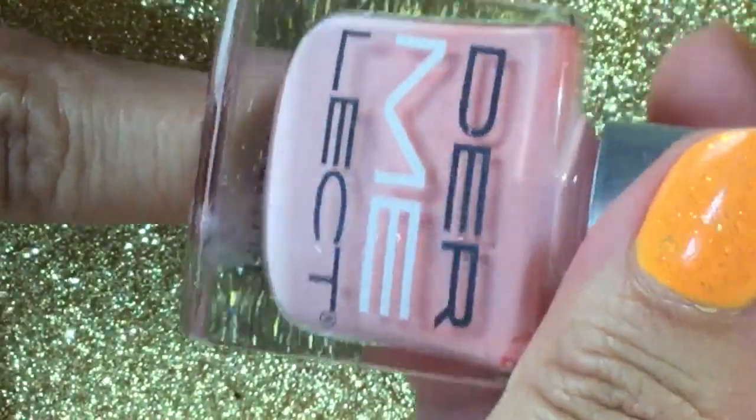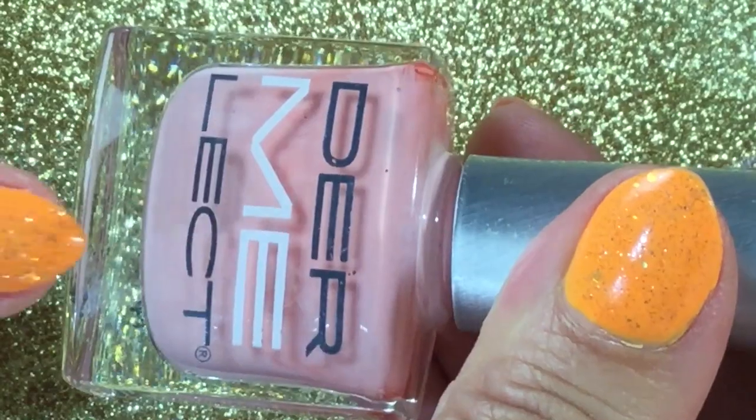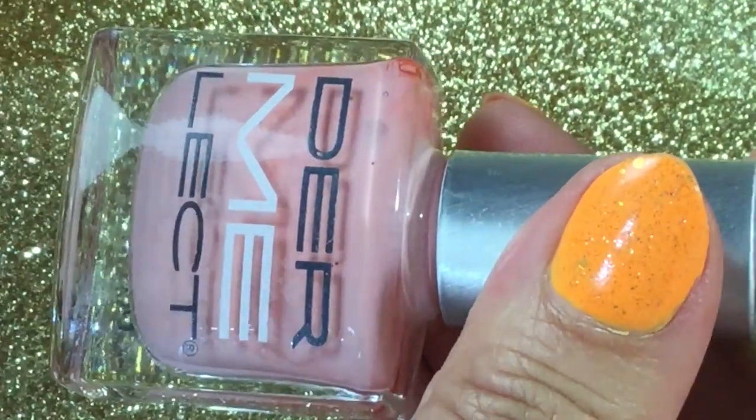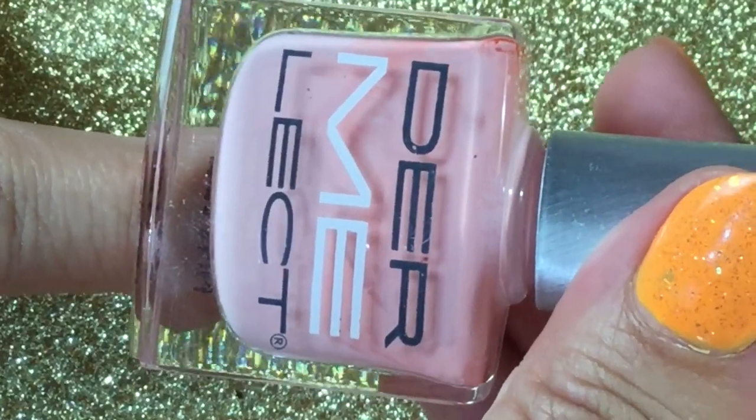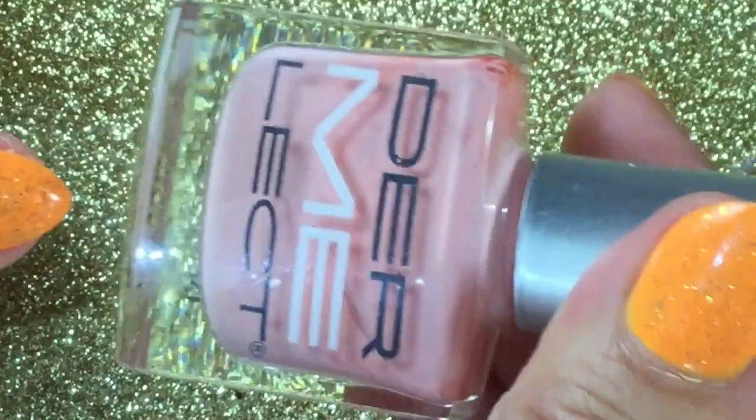But this type of color, I'm never sure about on myself. So I'm gonna put this in the bucket, and then I'm gonna put it on a wheel and see what I think about it. Looking at it, I think I am gonna like it, but I'm not sure. So I'm gonna put this aside.